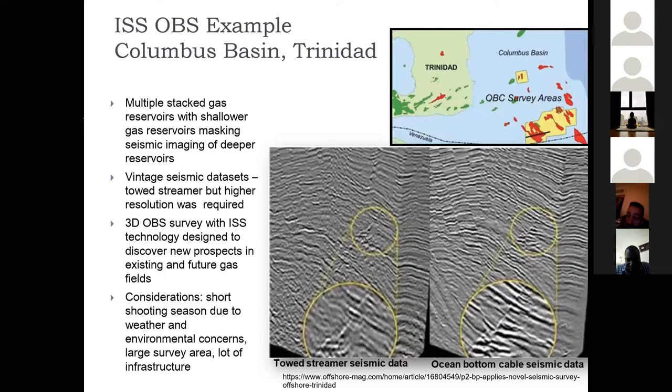Some of the considerations in Trinidad were that there was a short shooting season because of the weather and environmental concerns. It was also a large survey area, and there's a lot of infrastructure due to platforms, drilling rigs, and well infrastructure. So to get the high density and higher resolution data that was required for the business at that time, within a reasonable time and cost, BP at the time used the ISS method of acquisition. Now, simultaneous seismic acquisition is also known as blended acquisition.